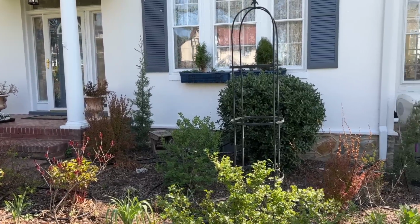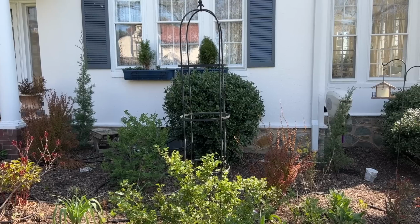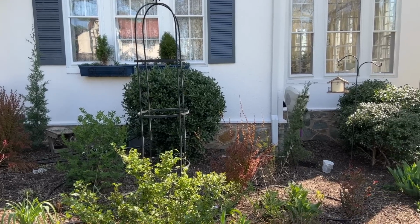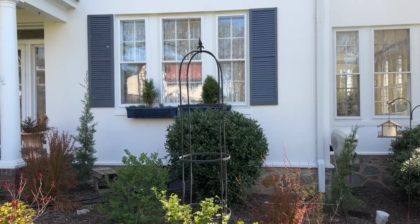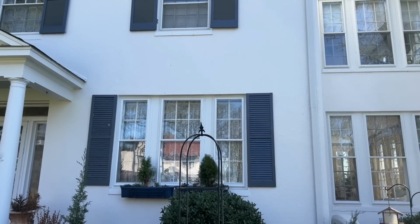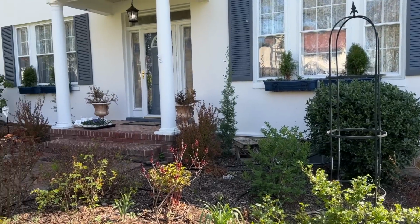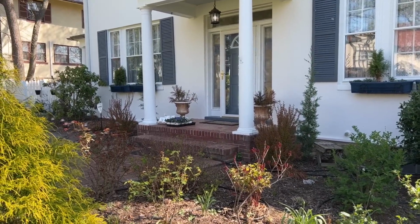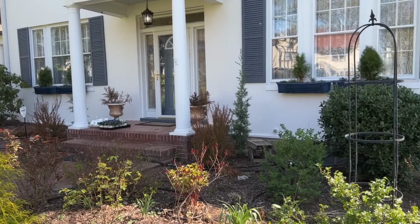But I do have four Taylor junipers. Those are two on each side of the house. This one needs to be staked so that it's straight. But the Taylor junipers will be growing up to about halfway between the two stories of windows. And that will provide some symmetric formal structure. And then I'll be working on evergreen plantings for under the window boxes.